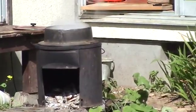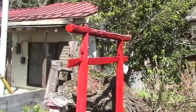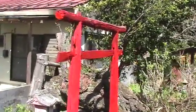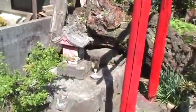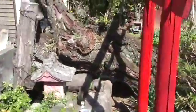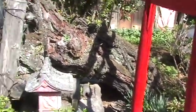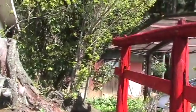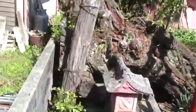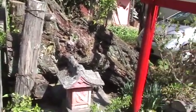These folks have an outdoor oven, a hibachi type thing for cooking. This is a very old torii, kept together probably mostly by the paint, for a family shrine. But notice that old tree, or the remains of it, still growing out of the ground, I guess, and capable of spawning that bit of shrubbery. What would have stood here in the past during its entire life?